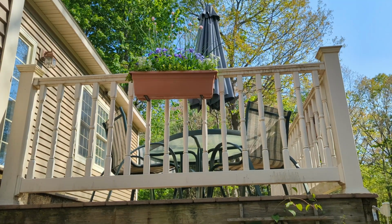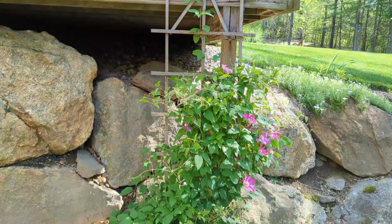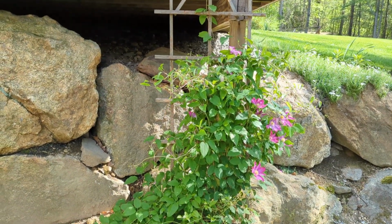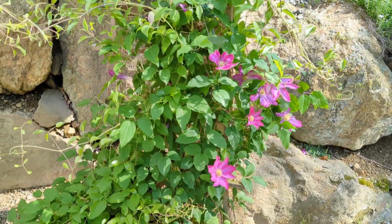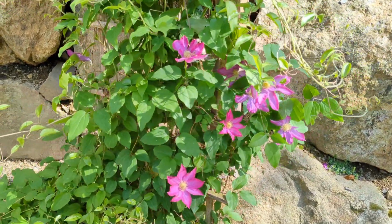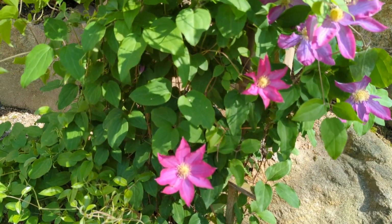This is my back porch, and the window boxes look great up there. And coming down from the back porch are some clematis, or clematis. I love this color, so pretty.